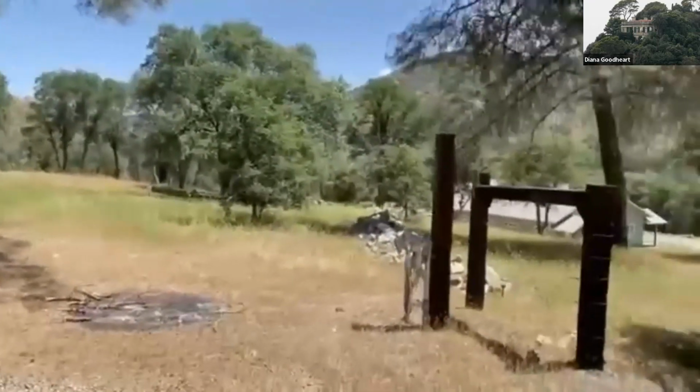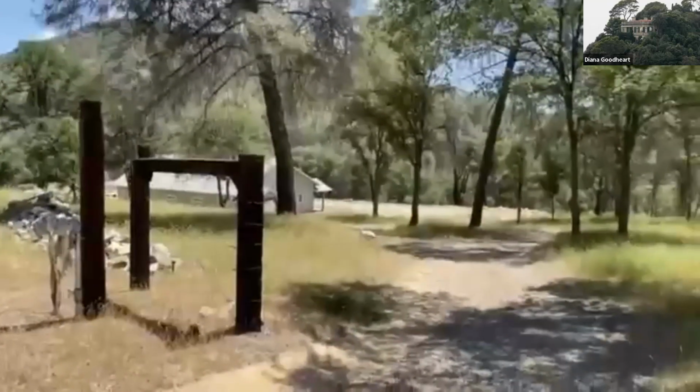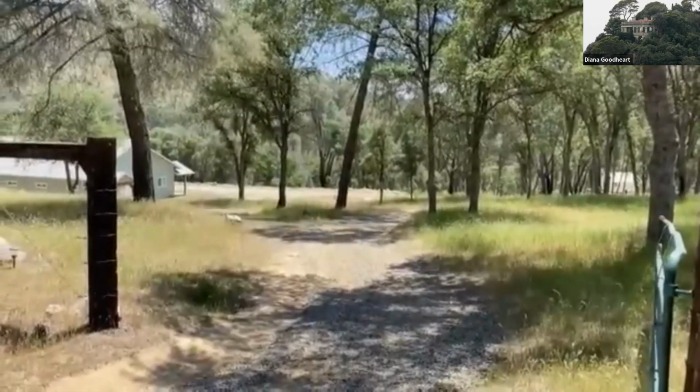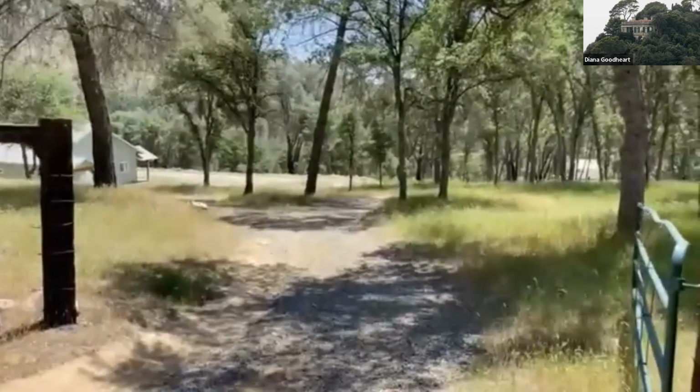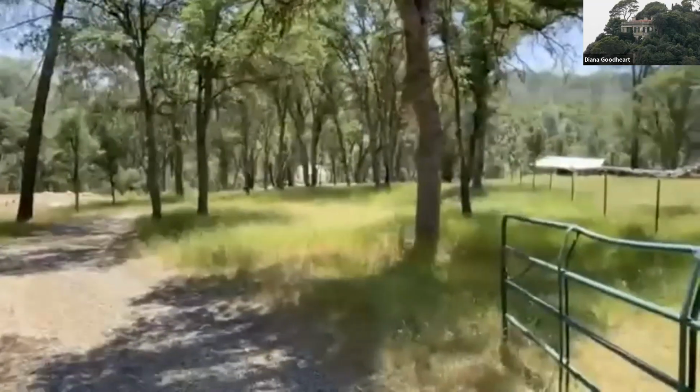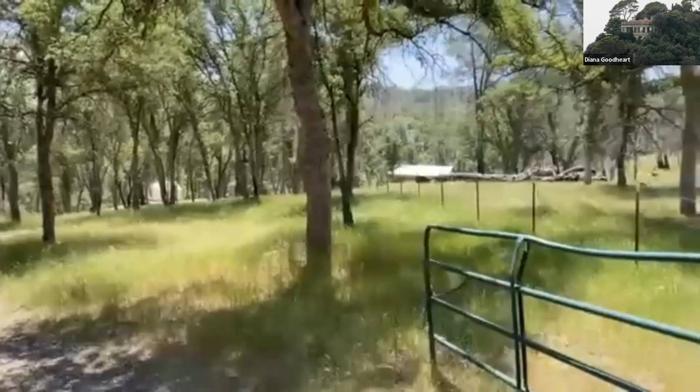Looking down over here is the go-down. The area where we would normally have a big tent set up for the Sahavas. Looking over this way, tent cabin. Once again, the children's pond.